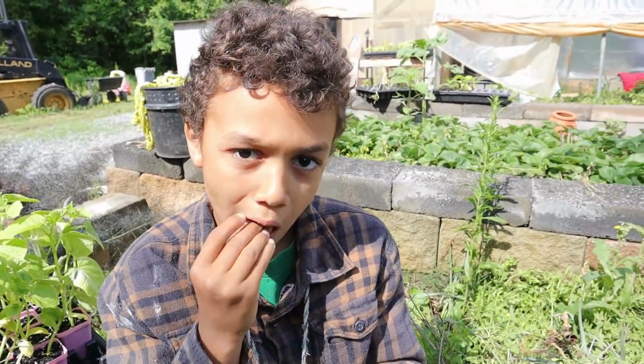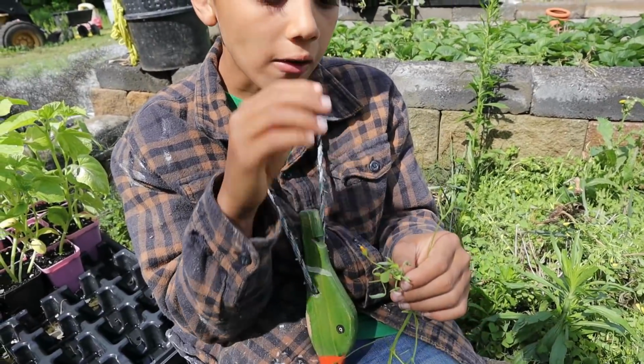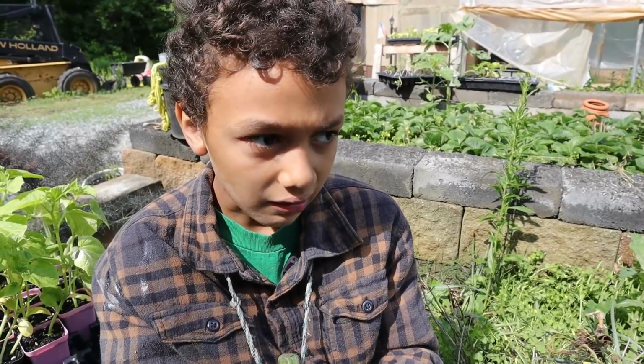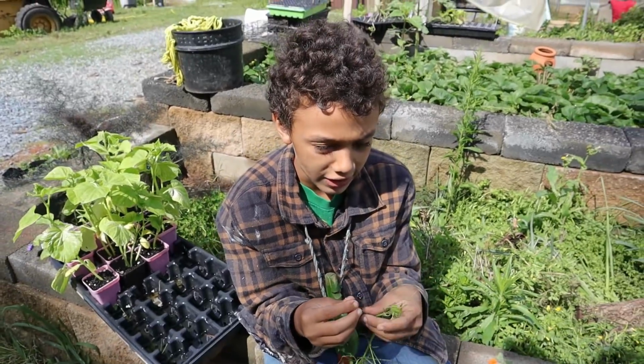Somebody else loves eating wood sorrel. Wonder who that is. Me. Is there a particular part you like better? Flower, seed pod, leaf? Leaf. Stem, leaf? Leaf and stem. My favorite might be the seed pods. Those seed pods are pretty neat. It's like a texture of a candy too.